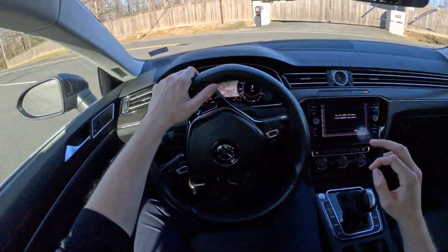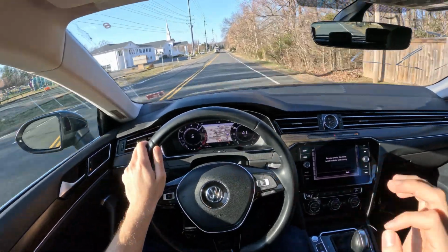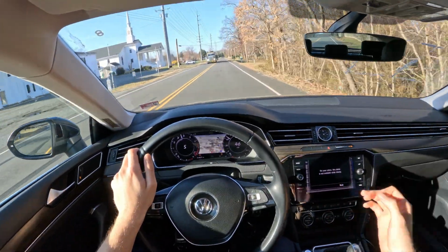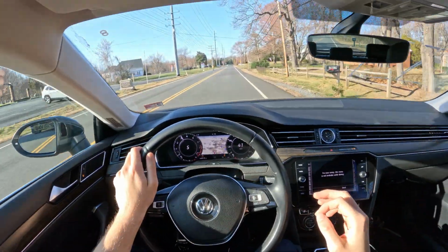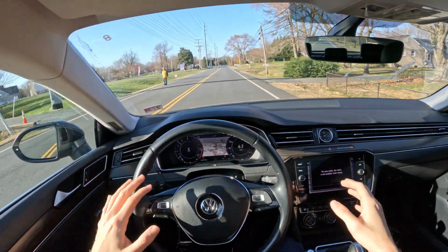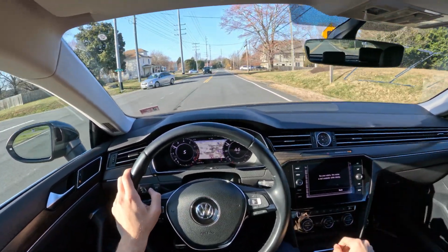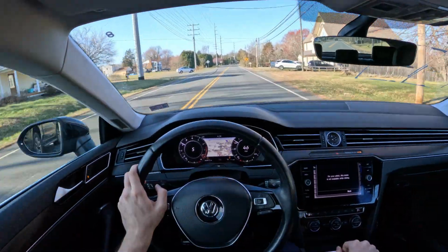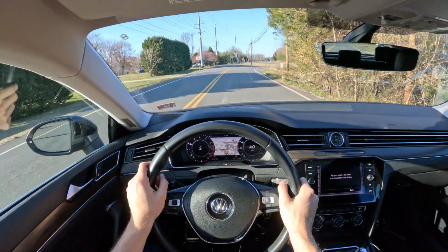But with these Arteons, the suspension and the bushings are constantly squeaking all the time. Even in my car, by 20,000 miles, everything squeaked in my suspension, everything. It's like somebody growling on a Saturday morning, not wanting to get out of bed. Literally, I did not like that.